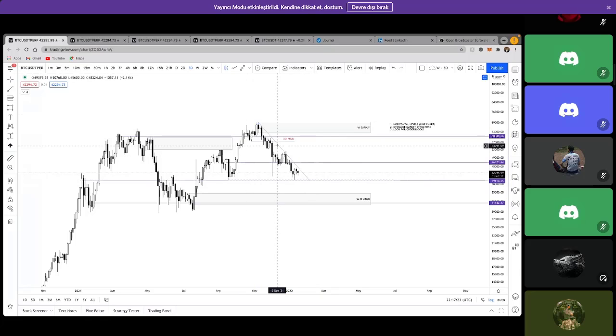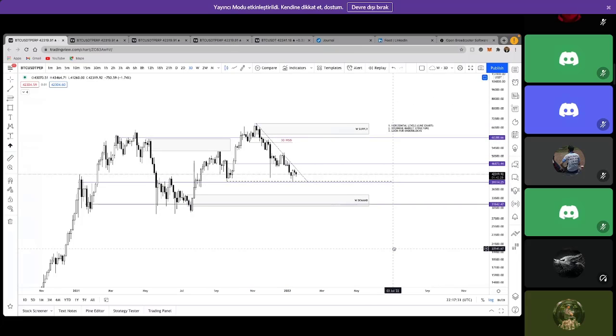Yeah, you can see that. Use this on dotted lines, black, so it doesn't cloud my charts as well. Okay, so now we start looking for plays. Where do I think the structure comes bullish once again?